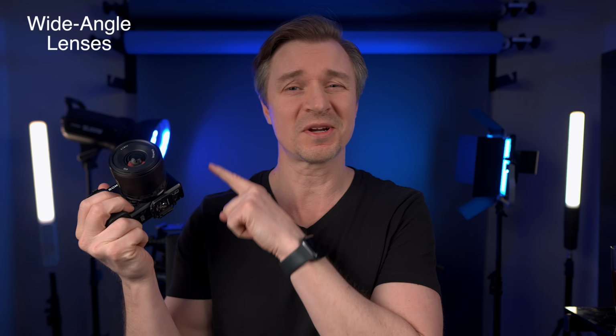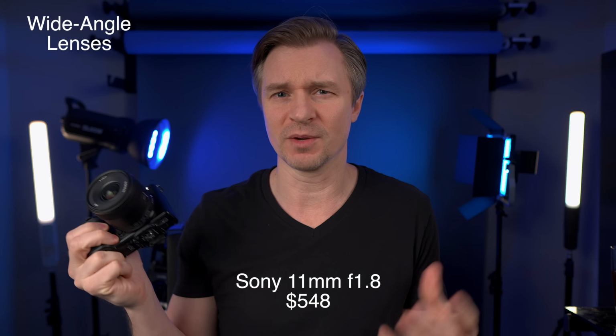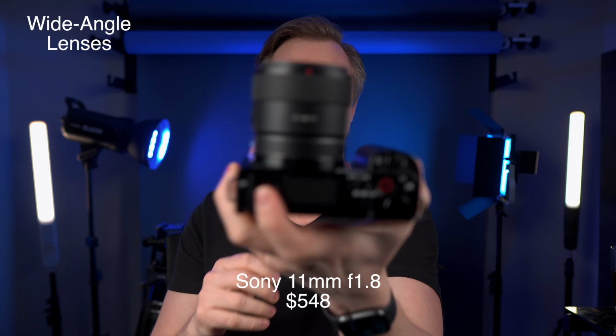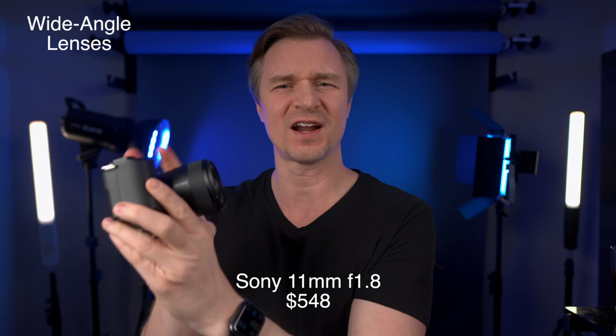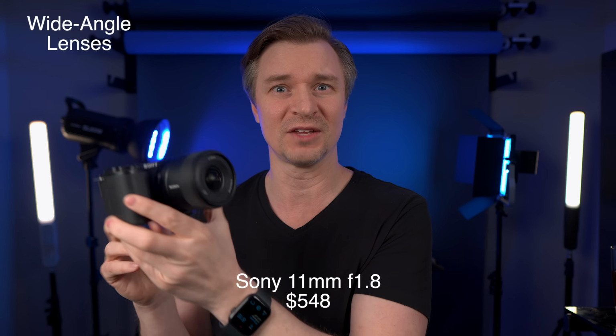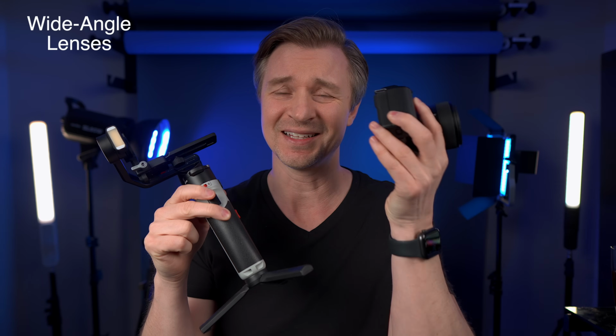So the first one I'm going to talk about is the one I've been waving around in my hand here, and that is the 11mm 1.8 from Sony. This, to me, is the best vlogging lens that you can buy for the system, just because look at the size of this. It is so small and light, and it fits very well on a gimbal if you want to do that. Look at this. This is the Zhiyun Crane M2S, the smallest gimbal I have ever owned, and the little ZV-E10 and the 11mm fits on this just great, so that's a huge bonus.